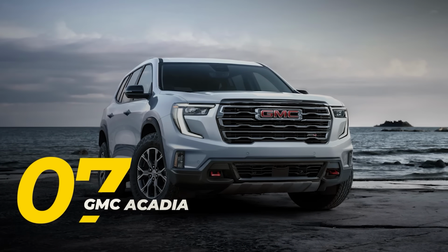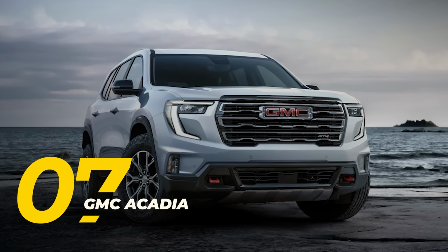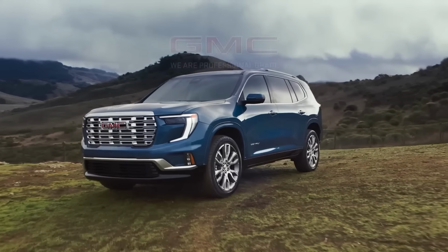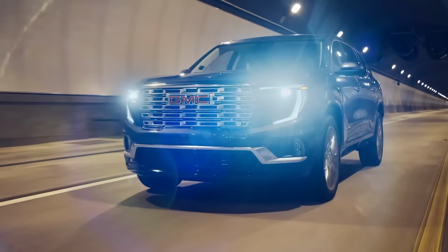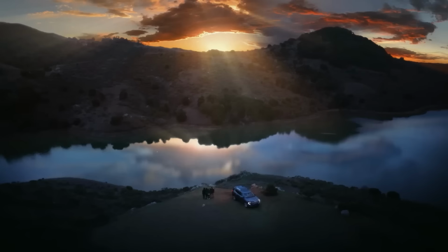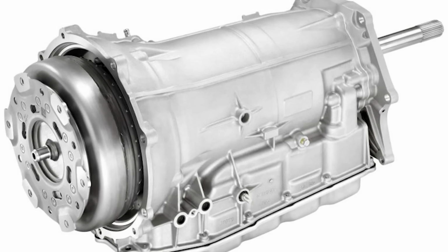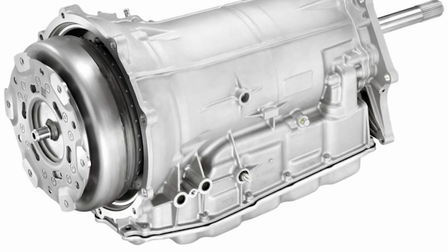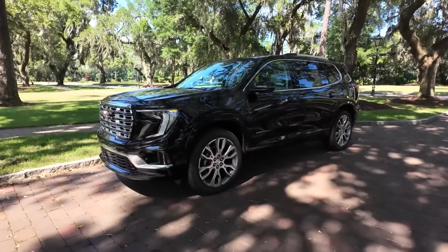Number 7. GMC Acadia. Same nightmare, just a different badge. The fourth-generation GMC Acadia launched for 2024 as a full redesign that was supposed to fix past issues. New platform, new tech, and the same turbocharged four-cylinder shared with the Traverse and Enclave, paired to an 8-speed automatic. Instead of progress, owners are reporting the same catastrophic failures.